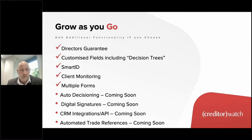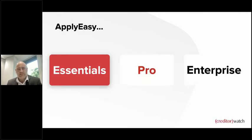All right, just quickly before we jump into a demo. ApplyEasy Essentials is here now. For those who are potentially watching from larger organizations who have more specific needs, we're also working at building out additional levels of ApplyEasy, specifically Pro and Enterprise, where you'll have access to more customization and more features. But again, Essentials is designed to give you what you need to effectively trade as soon as possible. If you are a Pro, which is a larger corporate, or an Enterprise, which is usually a financial institution, please reach out to your client manager and have a chat about what we're doing and the timescale so you're informed moving forward.